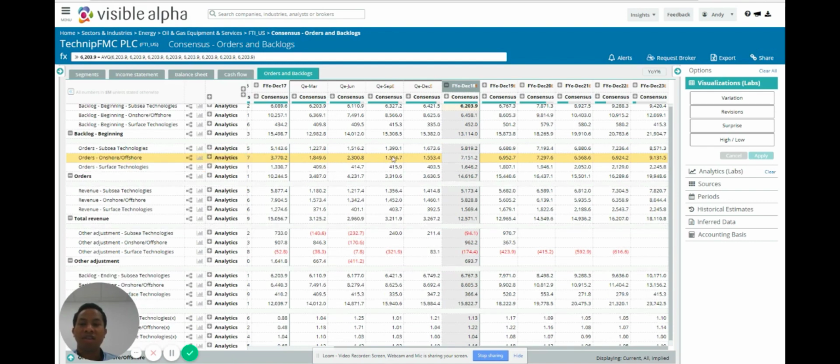So those figures in the order space, which are quite impressive, do set it up for future revenue growth, which is why we had such a positive market reaction.